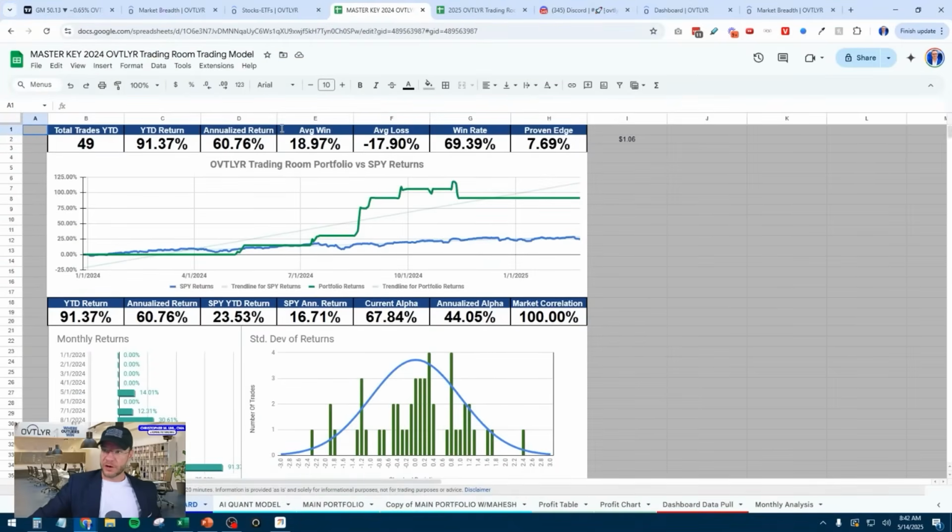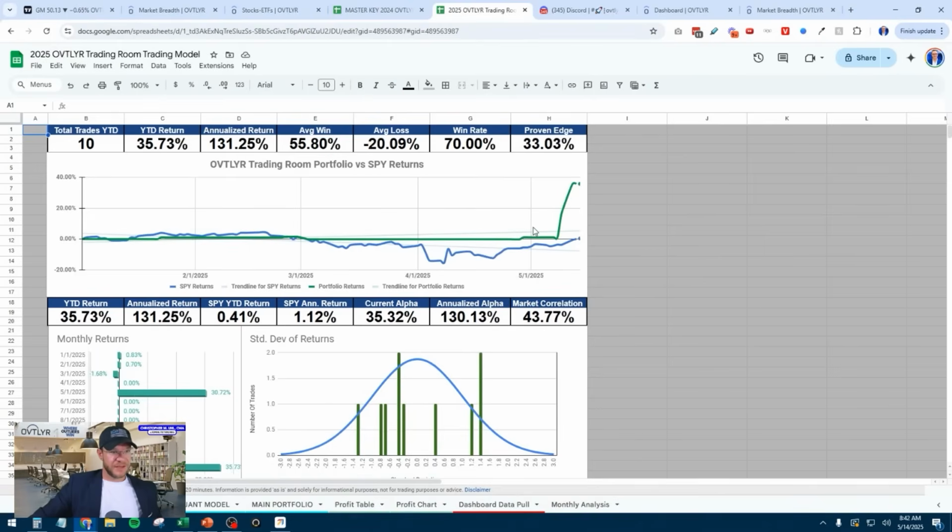So 2024, year-to-date return 91%. But here's the deal. Look, flatline, gains, flatline, gains, flatline, gains, flatline, gains, flatline, gains, a little bit of losses. Okay. 2025, flatline, gains, flatline, gains. This is how it's done. Sit in cash and don't mess up. That's not a joke. Sit in cash and don't mess up. And then in the span of 3 or 4 days, you go from being up like 1% on the year to up 35%. This is how it's done.